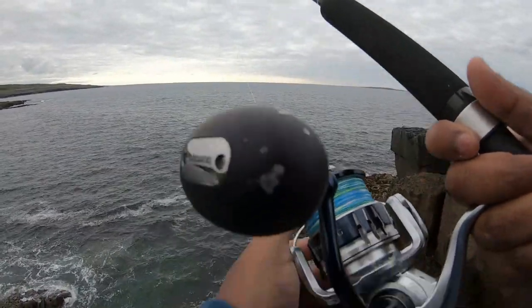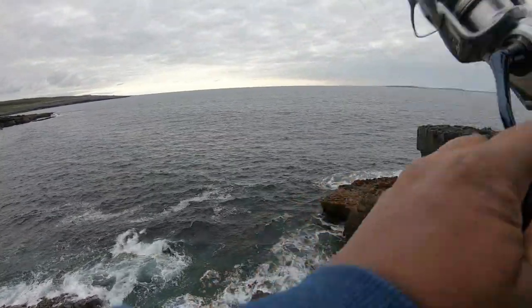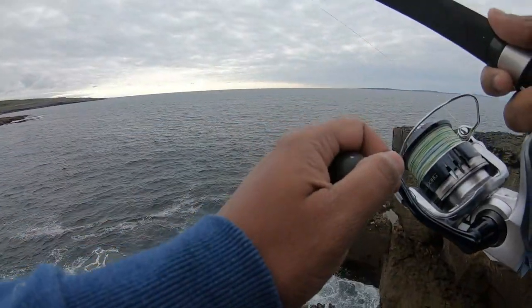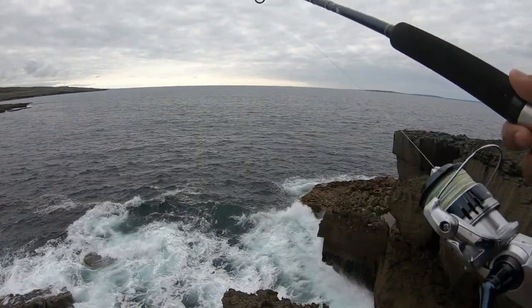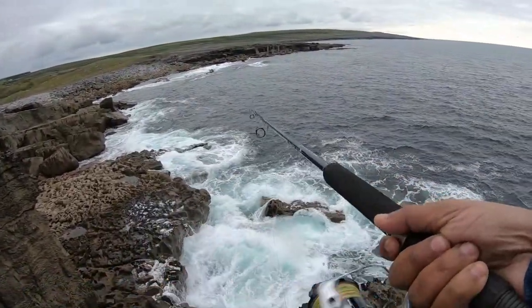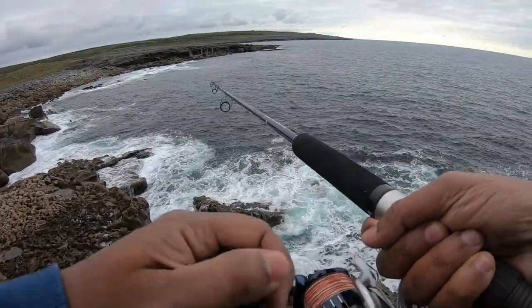If I catch a pollack, I'm gonna keep it. That's why we are fishing from this high. I won't be able to release the fish, but we're gonna keep it anyway. Fish on! Oh man, came off.